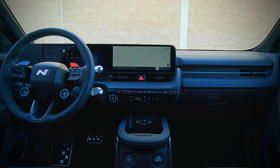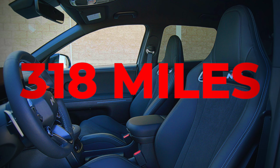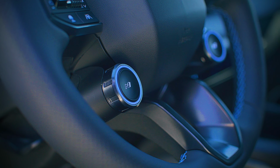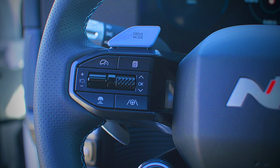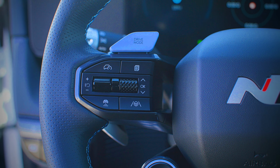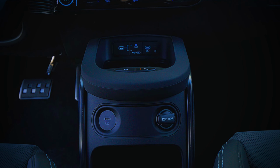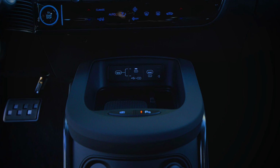For 2025, it's getting that bigger battery for more range, up to a potential 318 miles, and, finally, a rear windshield wiper. Seriously, it was a weird omission. While some rivals might have a little more cargo room, it's a small complaint in an otherwise brilliant package. The Ioniq 5 is a top choice for its amazing blend of value, technology, and standout style.